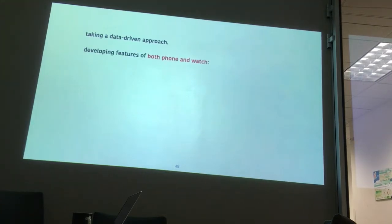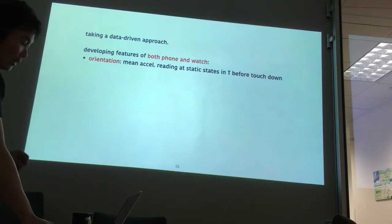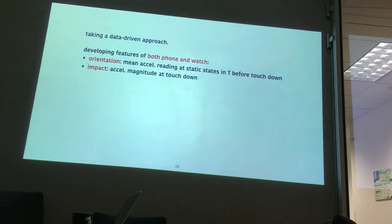So I develop features collected from users holding the two devices at different postures and orientations. The first important feature, of course, is the relative orientation between the two devices. And this is computed as the mean accelerometer reading at a static state in the time window t before the touchdown. Sorry, what's t? T is the time window before the touch happens.